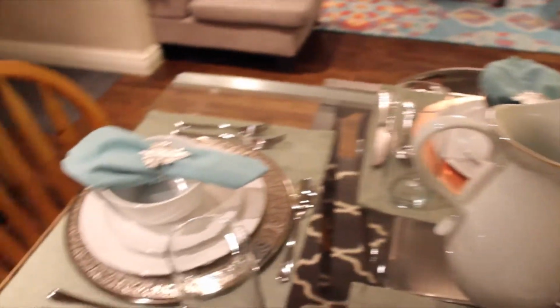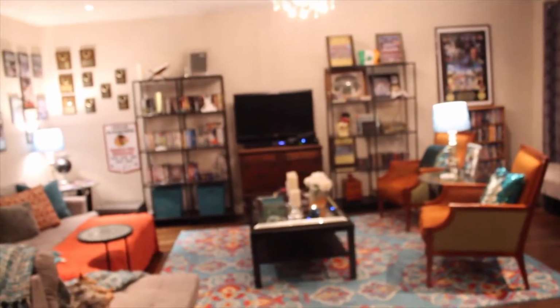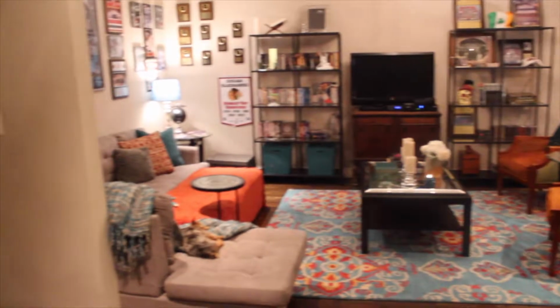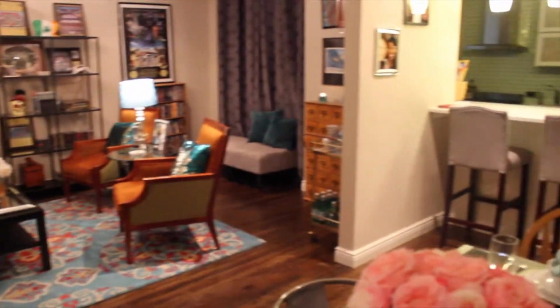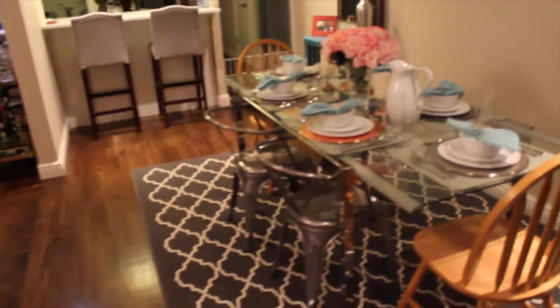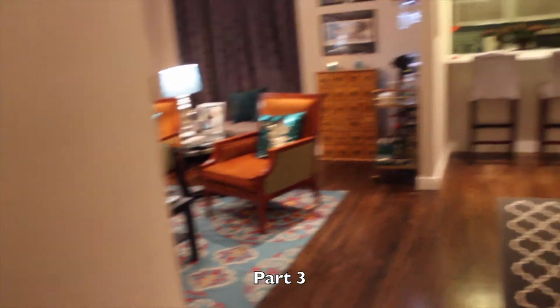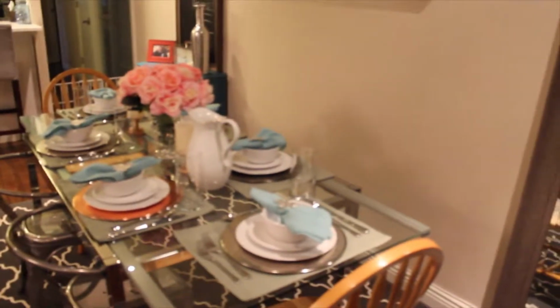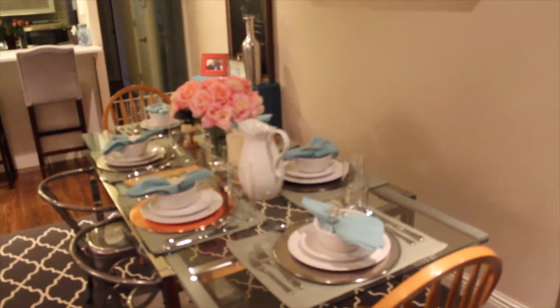More here. So I'm ready for you guys to come over and have dinner with us. Again, this is our living room, kitchen area, dining room area, and yeah. So that's it, you guys, for this tour. I am going to do part 2 in the next week or so. But that's our living room and our dining room, and I hope you enjoyed it. I hope it wasn't too crazy with all the movement.